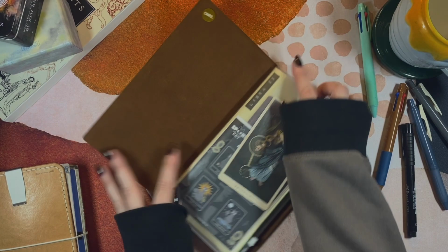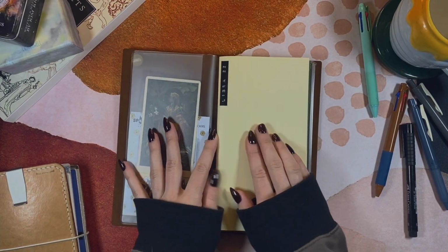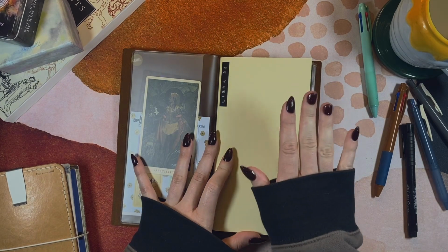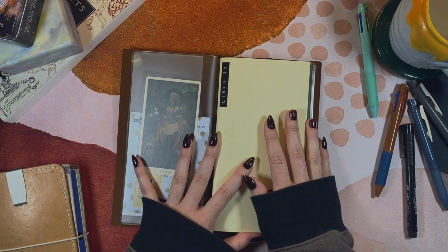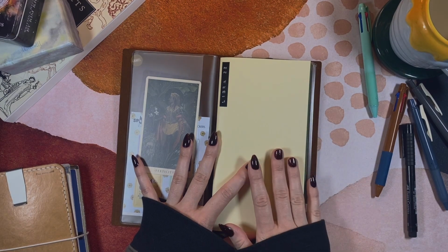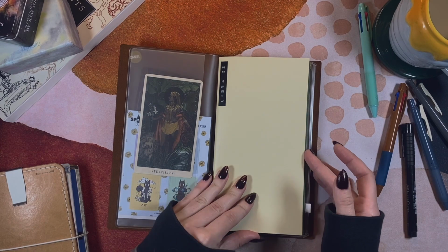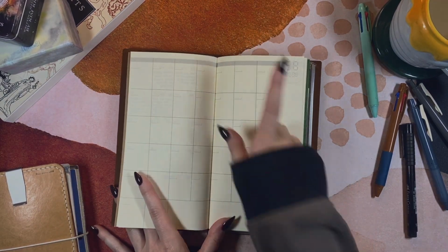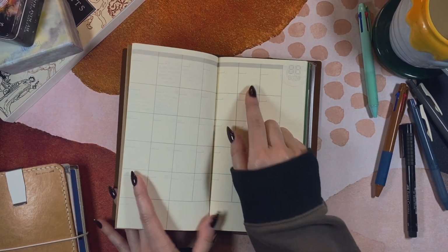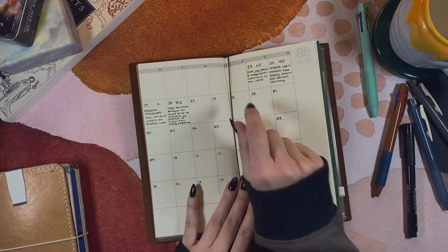So, as you can see here, I have labeled my monthly book with Libra 22, because I really wanted to work with the Decans in my tarot planner. And to my knowledge, there is not a planner that exists out there that is already set up with, instead of like September is Libra season. So I bought a blank one, I did it myself. This is what we have going on.